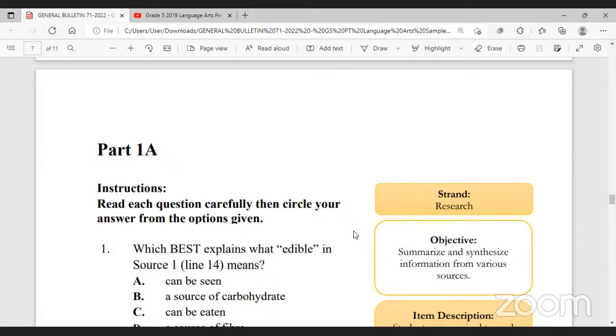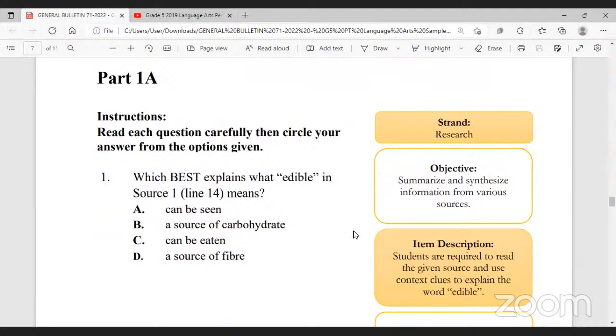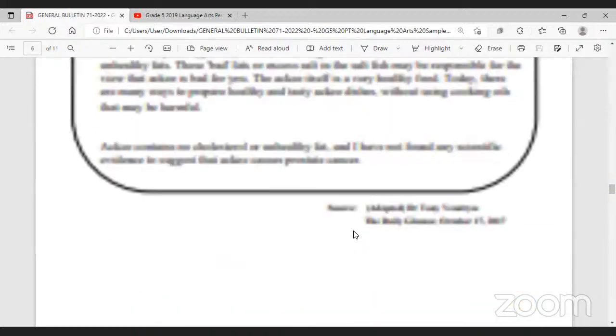In this question, the objective is to summarize and synthesize information from the various sources that we read, and this is from the research strand. In this item, we are required to read the given sources and use context clues to explain the word edible. Let's look at the question. Which best explains what edible in source 1, line 14 means? So we're going to go back to source 1, line 14.